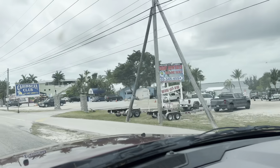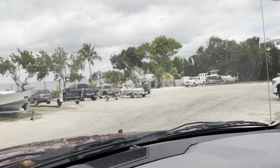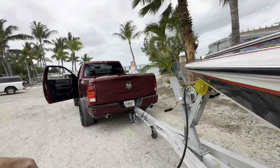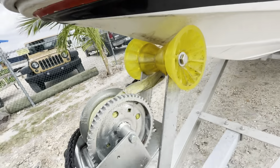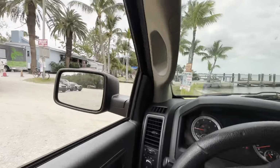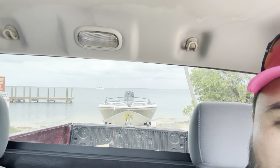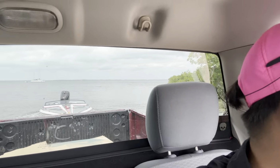Here we are, Caribbean Club. Coming in hot. Bam. This place does not look like this on a weekend. Yeah, that's how I launch my boat every single time.